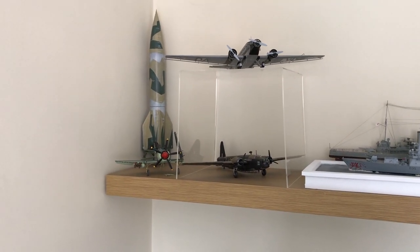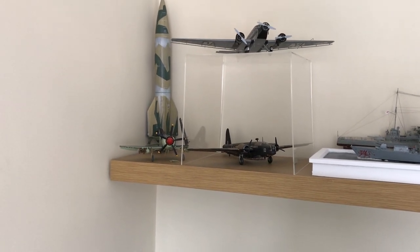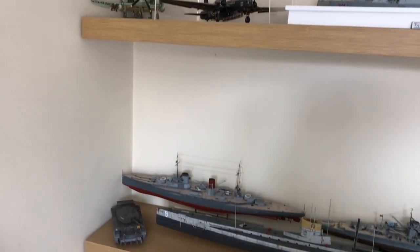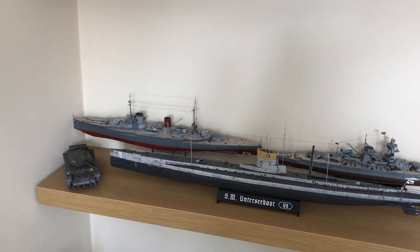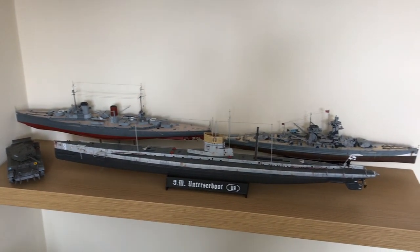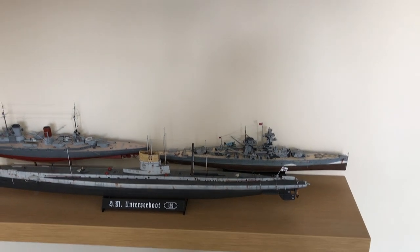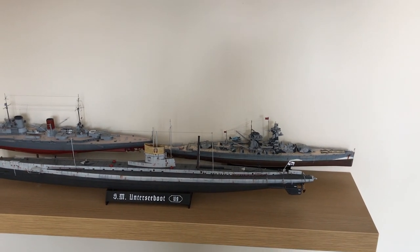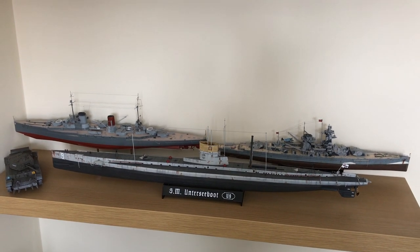The V2, the trailer and truck for it, and the Hanomag 100 are in the attic in storage at the minute. Down below there we've got Seydlitz, you'll recognise U9 and the Cromwell, and then we've got the Graf Spee. Both Exeter and Graf Spee have had a little damage recently when my daughter bumped her head on the shelf, so they need a little bit of repair.